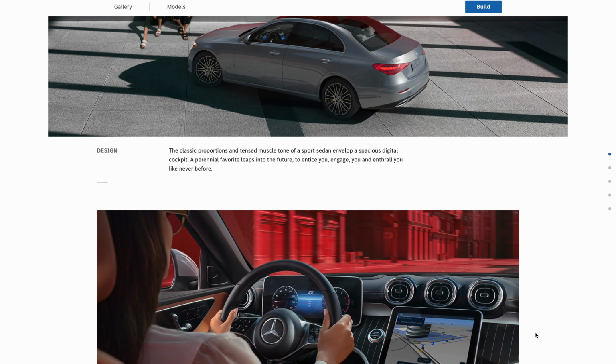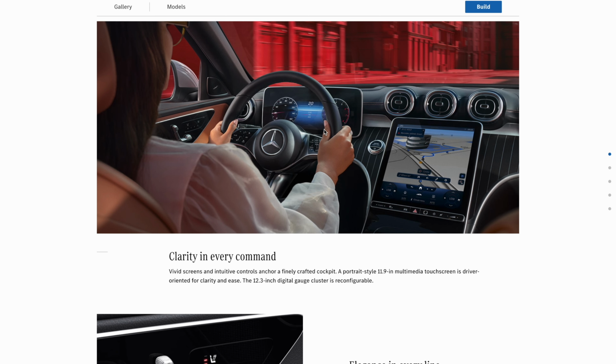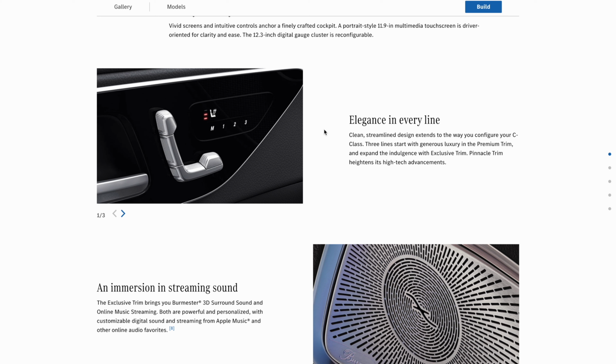The biggest thing about the new C-Class is undoubtedly its interior. It really does look like a baby S-Class on the inside, with the 12.3-inch portrait screen and the digital instrument cluster that borrows its design elements from the S-Class. As you can see here, there are more design elements from the S-Class, such as the seat controls and the speaker grills.